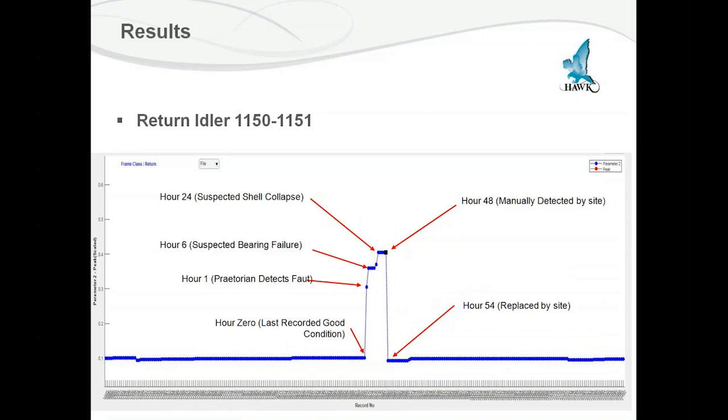This was much quicker, as you can see there, much, much quicker. The whole thing failed in 2 days. We don't consider this an instantaneous failure, by the way. So hour zero, last recorded condition. We detected a fault at hour one, suspected bearing failure, shell collapse in 24 hours. Hour 48, manually detected by site.